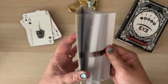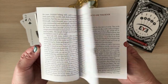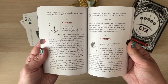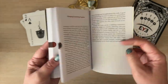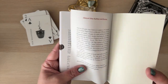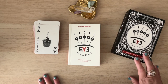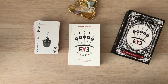This is the guidebook. So we have information about the playing cards. Oh, so we have the king. So it talks about the courts. And then how to do readings, which is really fun. Yes, this is really cool. So he did everything from picking the images to writing the guidebook and everything. And he's a wonderful artist. So this is really, really rad. I'm looking forward to getting my playing card reading on again.